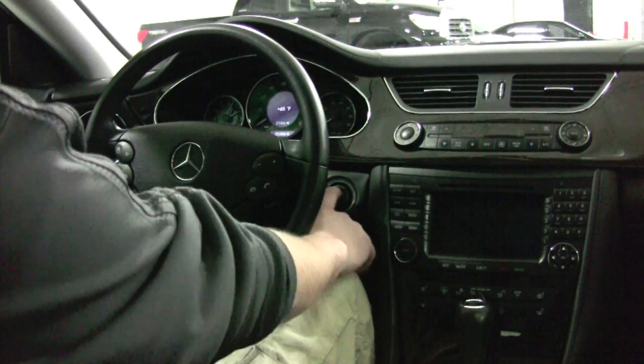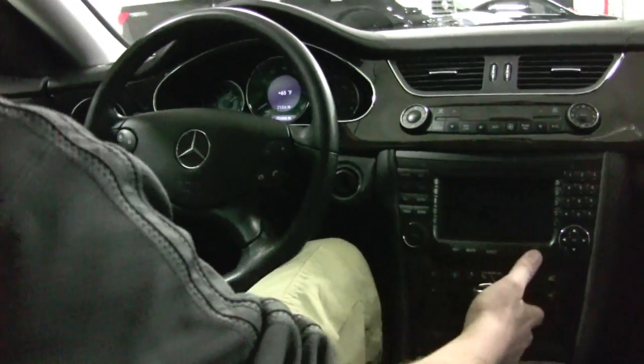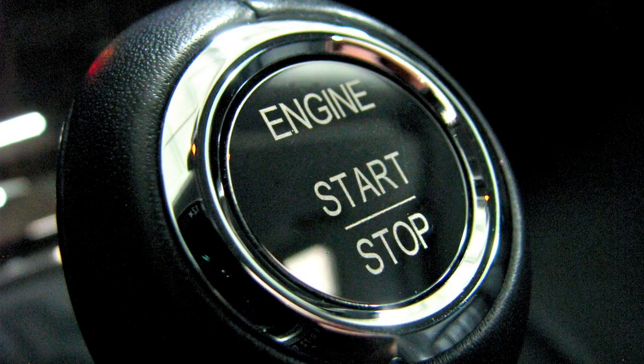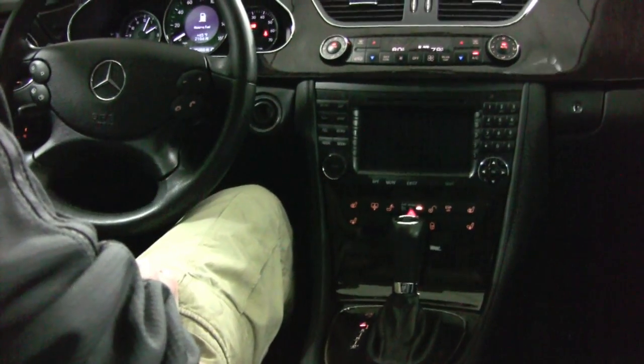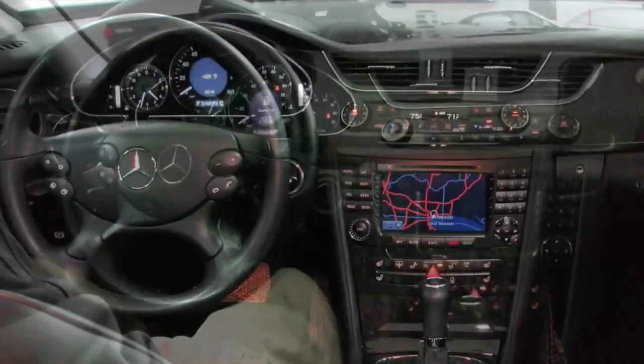With the keyless go system, I don't have to use the key to start it. Again, it's in my pocket. Put my foot on the brake, hit the button right here on the top of the shifter. Oh, how cool is that? Reserve fuel. We're going to have to get some more fuel, Dave. But check out this layout.